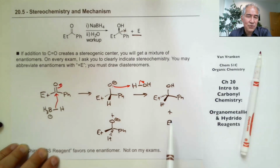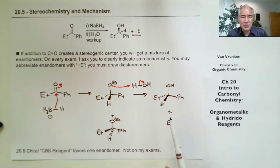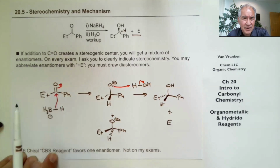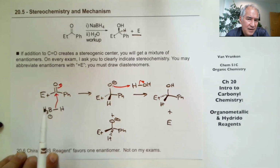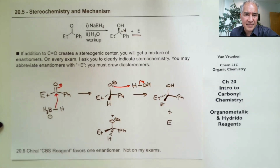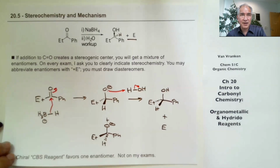When I draw a box and I say draw the products in the box, you can just write +E, as long as you clearly indicate the stereochemistry, if the only product has the mirror image as the enantiomer. When I ask you to draw arrow pushing mechanisms, and I'm interested in the arrow pushing, usually I write on the question, don't worry about stereochemistry. In most cases, when I'm asking you to draw the curved arrows, I'm not asking about the stereochemistry in that. And I'll tell you that. I'll tell you, don't worry about stereochemistry.